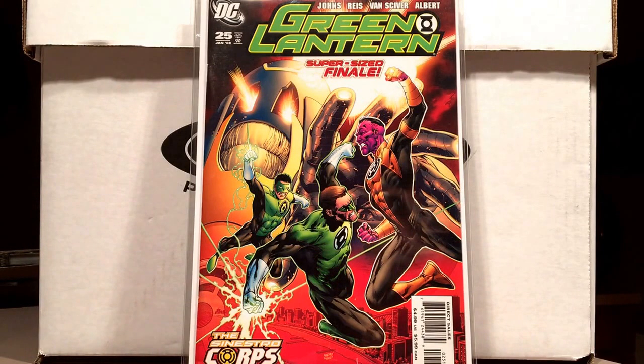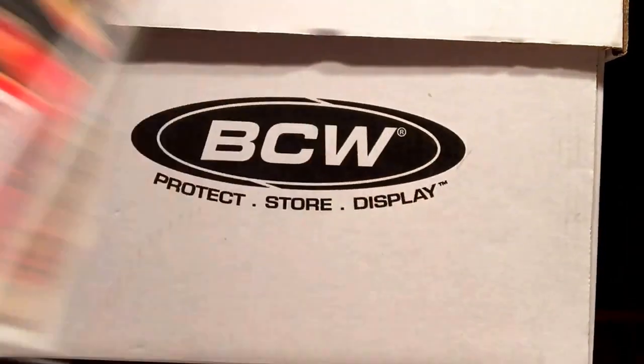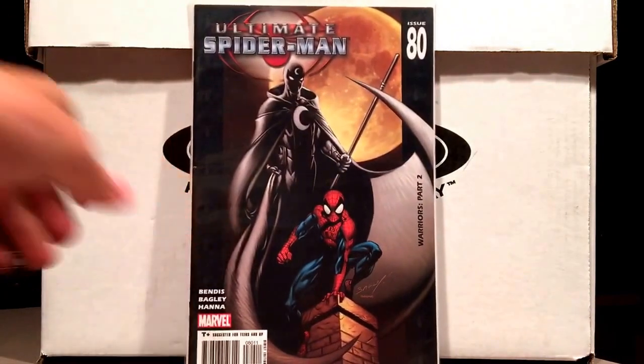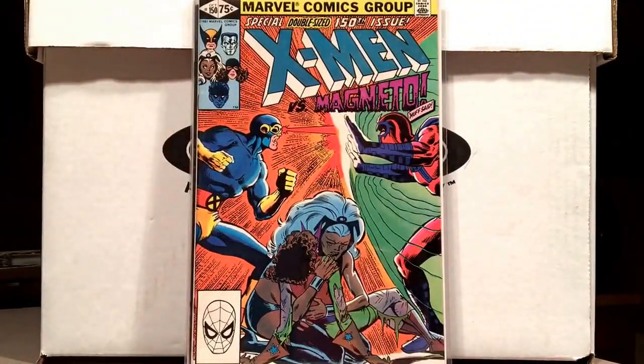And this book, I think, is starting to rise a little bit. So I have the variant, and this is either my third or second regular cover copy. But yeah, that's always a book that I think is just great to get, just because I think one day it'll be worth a lot more than it is now. Ultimate Spider-Man number 80, first appearance of the Ultimate Moon Knight. X-Men number 150, just a beautiful Magneto vs. Cyclops cover.